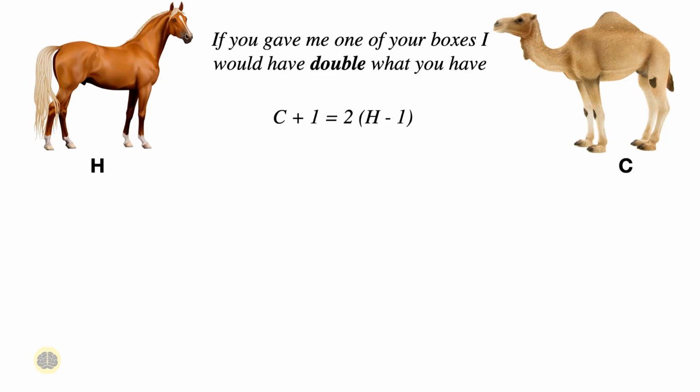C plus 1, because as per the statement, if you gave me one of your boxes, which means we need to add 1 to the number of boxes that the camel is carrying. And 2 times H minus 1 is because in the same statement it says adding one more box to C will result in double what the horse has. We have to subtract 1 because this equation is valid if one box is given to the camel. Now solve this equation. After simplification, the equation becomes C plus 1 equals 2H minus 2 and C equals 2H minus 3, and call this equation 1.